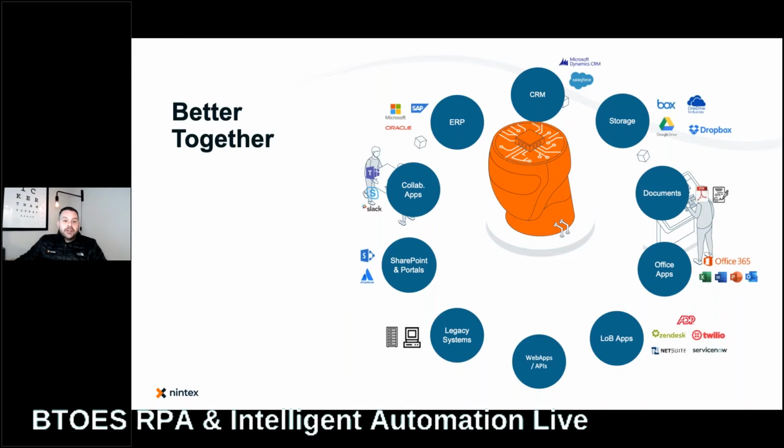So here's a quick look at how we do it at Nintex, just to show the full process of how we would work with a customer. When you really start, the first thing you want to do is document your process to understand what's actually being automated. One thing that we recommend to our customers is to bring in a center of excellence that can work in conjunction with your process owners.